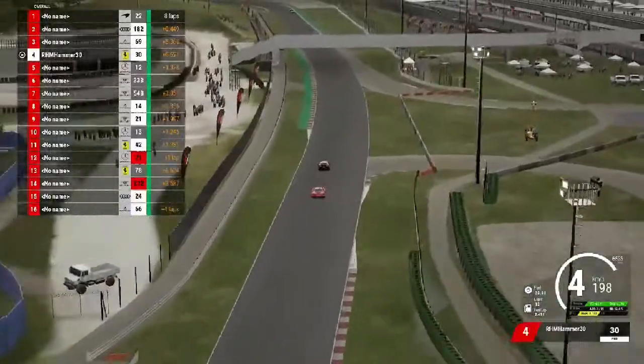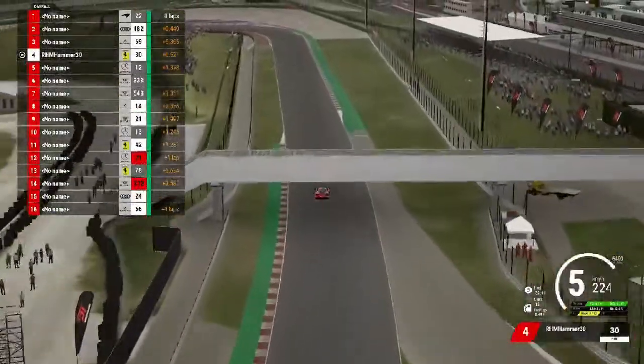And here we are back to the battle for third and fourth between me and Furberton.